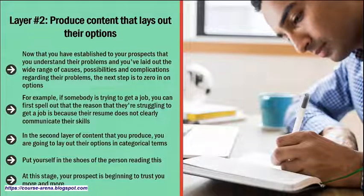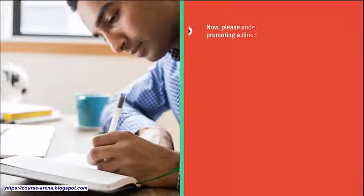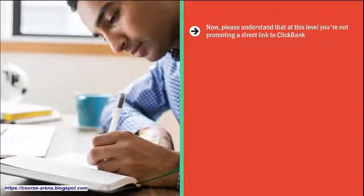In this level, you are obviously going to start working on getting them to like the option that you are promoting. Now, please understand that at this level, you're not promoting a direct link to ClickBank. If you do that, it's going to blow up in your face. This is going to look like spam. People are going to feel that you manipulated them. Instead, you are going to play up a category of options that contain the product that you will ultimately promote to your prospect.